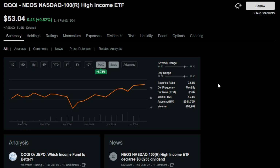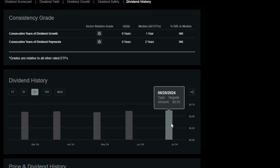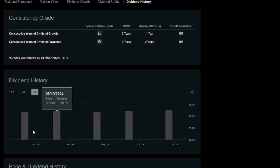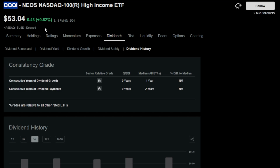Now, this ETF is currently trading in the low 50s and is up around 5.75% on the max time frame, and this ETF has only been trading since around January of this year. But for a $53 ETF that's been paying 62 cents, 61 cents, 59 cents on a monthly basis, this ETF is yielding a ton for investors and has a rock solid strategy, which is why I personally have been adding some of this to my portfolio over the last several trading days.